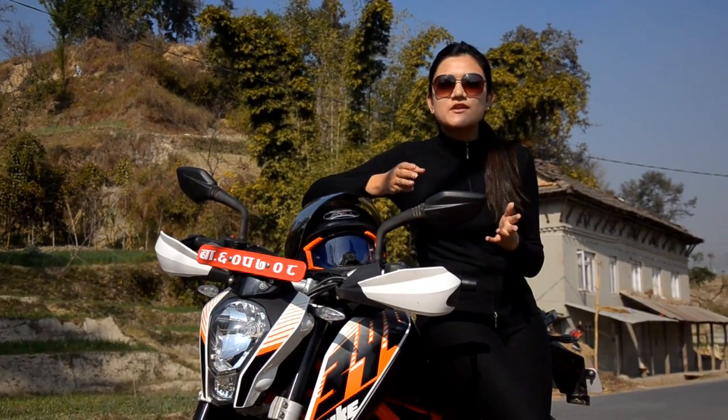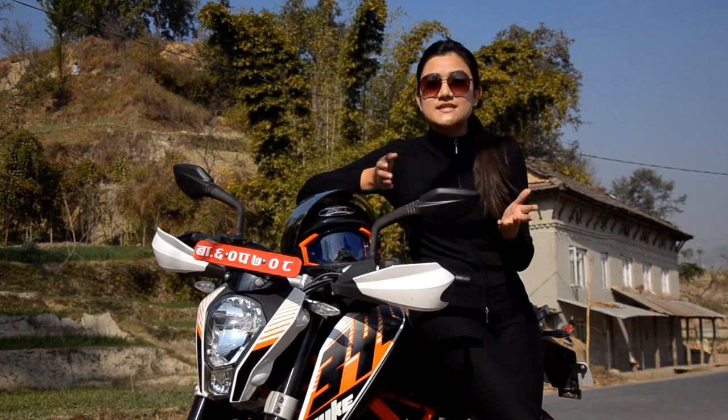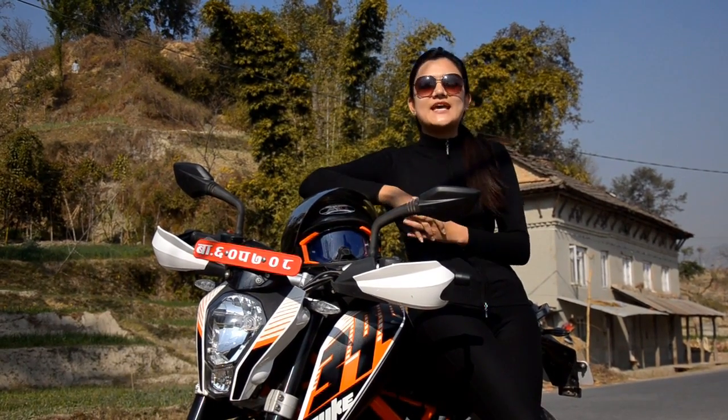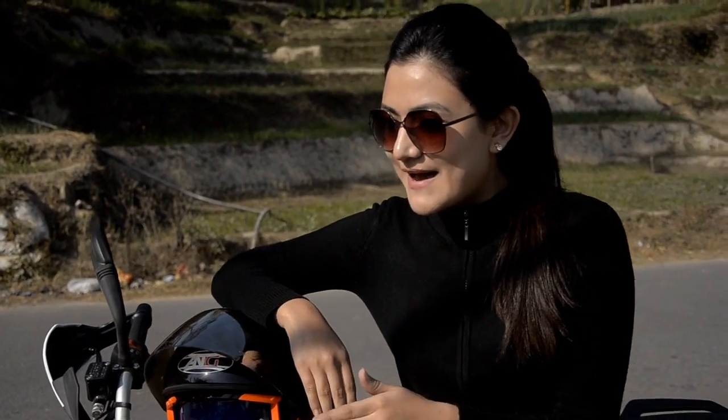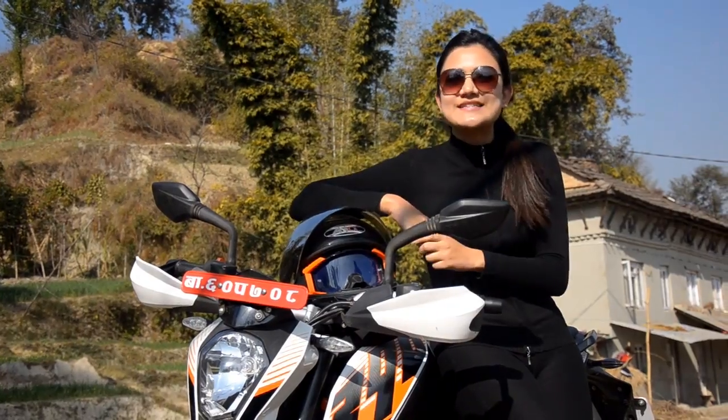And here we have the KTM 390 Duke. Duke is very famous for the amazing riding experience for more than a decade. Comfortable while you ride with optimum user value, this bike is light as a feather but powerfully compact. So let's go for a ride and test it.